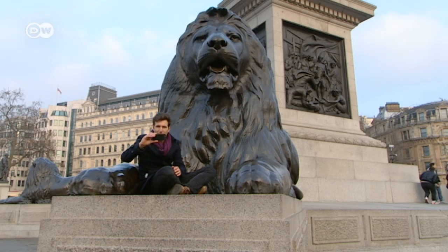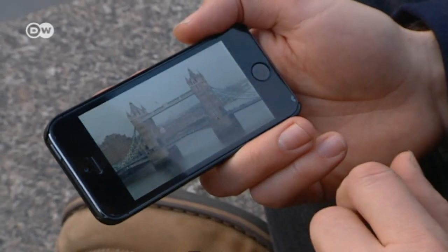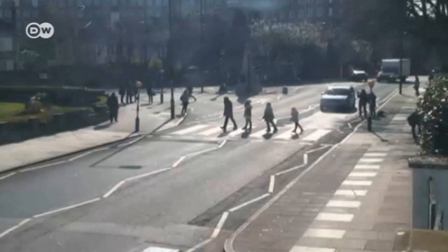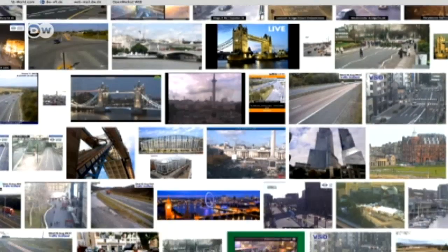To be watched, you don't need surveillance cameras anymore, or camera crews for that matter. Your mobile phone has become the device to observe others. You can see who crosses London Bridge, or the iconic zebra crossing at Abbey Road, made famous by the album cover of the Beatles. Private and domestic webcams provide a close to real-time insight into the lives of Londoners, including, of course, Trafalgar Square.